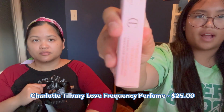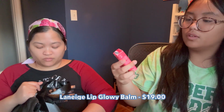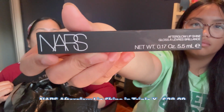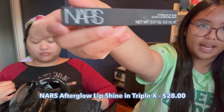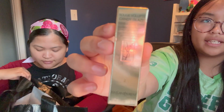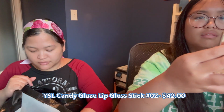Charlotte Tilbury Love Frequency Perfume. I like the moisturizer. A full size Laneige Lip Glowy Balm. Next, we have the NARS Lip Shine, for glow lip shine in the shade Triple X. We got the YSL Candy Glaze Rouge. I don't know how to say that.